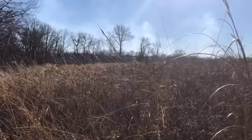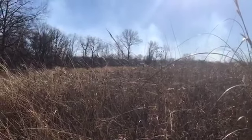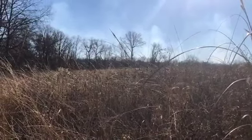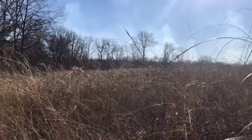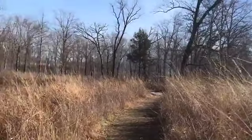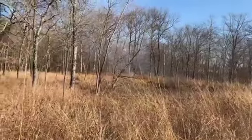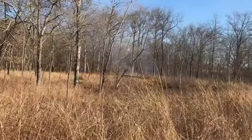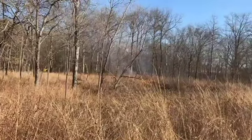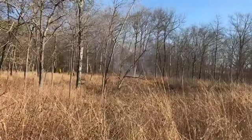But the fire season here at Shaw Nature Reserve is actually about 3 months long, from December through February, as long as the conditions persist. Now, they don't burn the entire reserve every year. It goes on sort of an every other or every 2 to 3 year rotation.